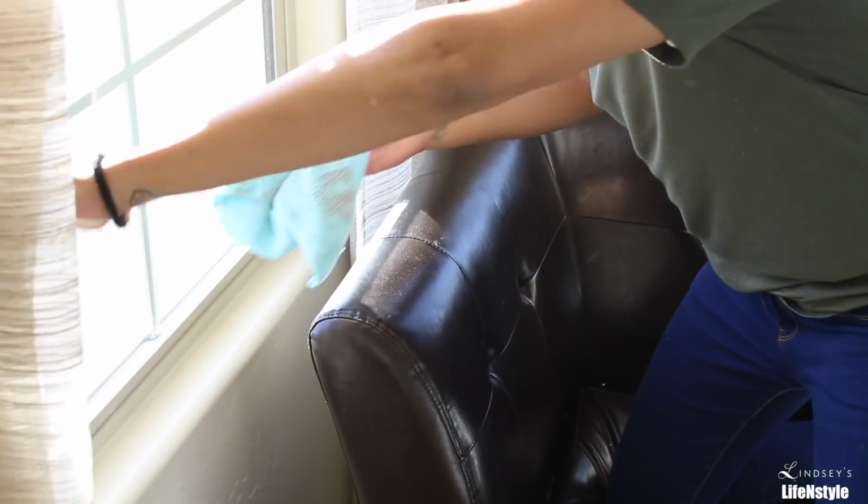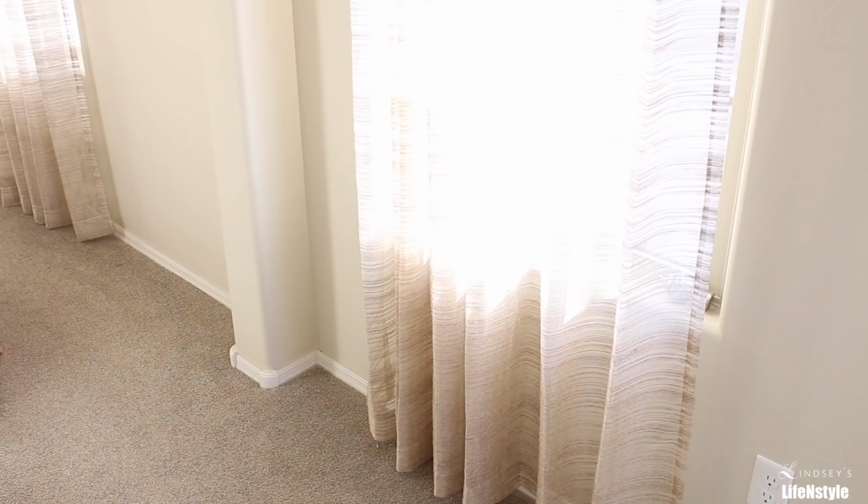So I'm going to clean the windowsill area. It had a really thick amount of dust that needed to be wiped down.